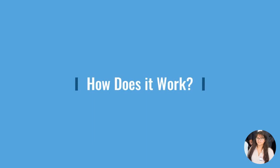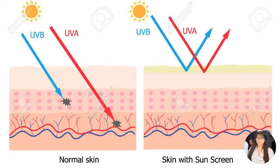But how do sunscreens work? Sunscreen products work by absorbing, reflecting, or scattering sunlight. They provide protection from harmful ultraviolet rays such as UVA and UVB, which are both linked to contributing risk for skin cancer.